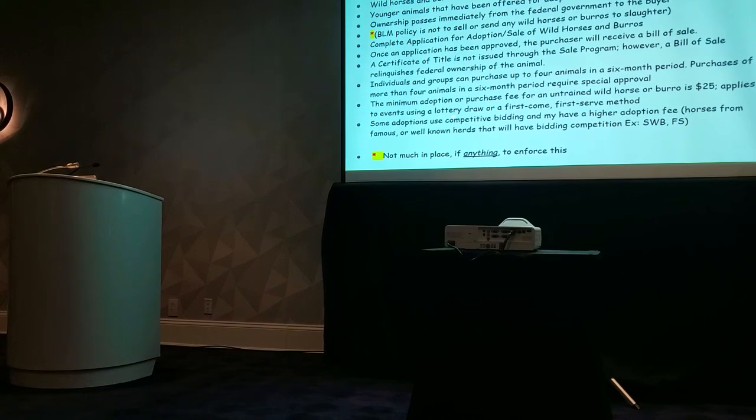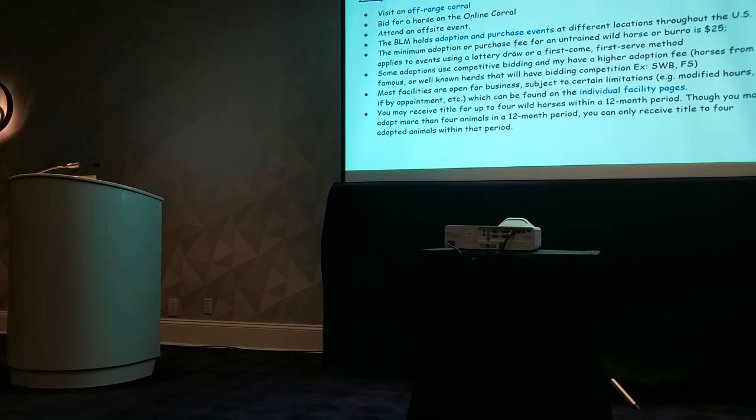So the minimum adoption fee is $25 and usually applies to events using a lottery or first come, first served. Some adoptions use competitive bidding and have higher adoption fees. We'll talk about that. There's an example of a bill of sale. You don't need that.